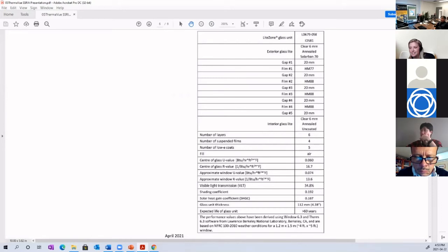This particular, of course, one compromise as you increase thermal performance is a compromise in the visible light. So this has 35% visible light. We can actually get this performance at 40% visible light if we use low iron glass. And it's surprising how transparent that is.